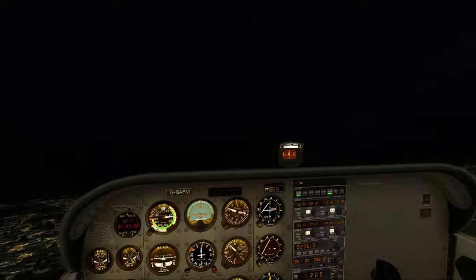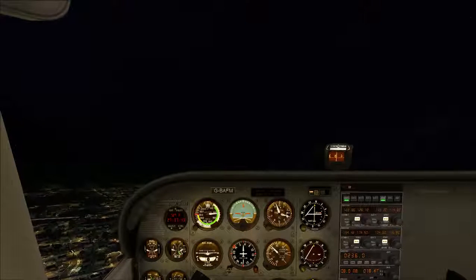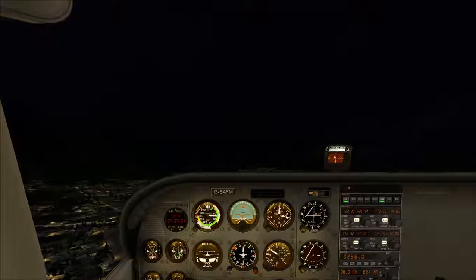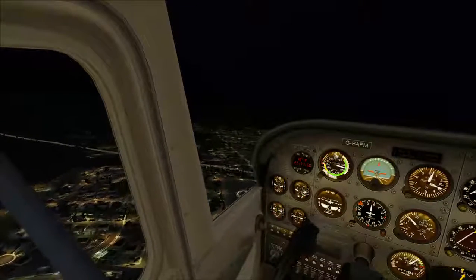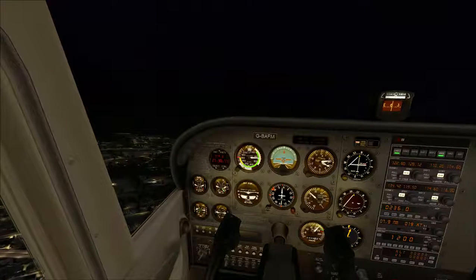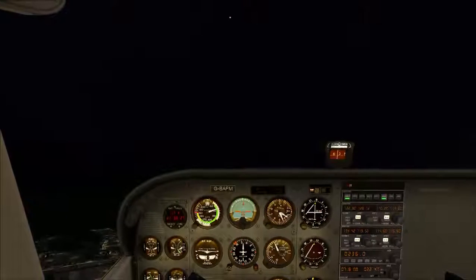I sat there on the runway for a while trying to get the screens the way I wanted them, the views the way I wanted them, set up everything. There's Route 1958 running through Abingdon. Interstate 81 off the right. Got an airplane above me there.